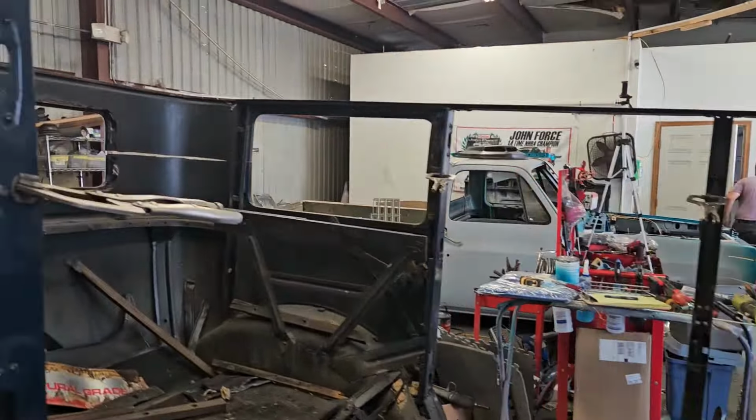What a difference. What a difference. Yeah, this is going to be a fun one.